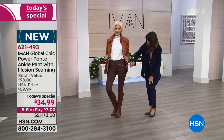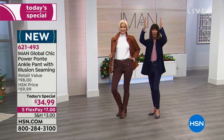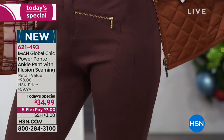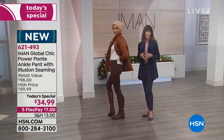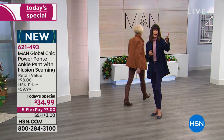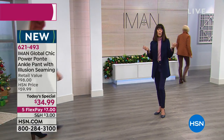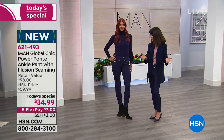And it does it by all of the seams. Seams that are on the front, on the sides, and all through the back of the pants as well. And when we get to the lighter colors, I think you can really then see that seaming in even greater detail. And I love right now, even if you just look at the screen, here's a $100 pant that you're buying for $34.99 and on 5 FlexPay.